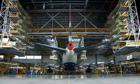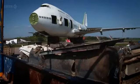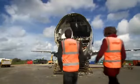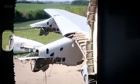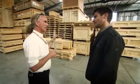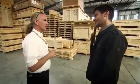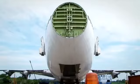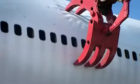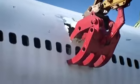But when a 747 has come to the end of its working life, like this one at Cotswold Airport, there's no turning back for Mark Gregory and his salvage team. We've removed over 130 tonnes of equipment, and all we're left with is now 100 tonnes of aircraft, which has very little value because the only value that's there is the metal. At this point, the final part of the demolition process can begin.